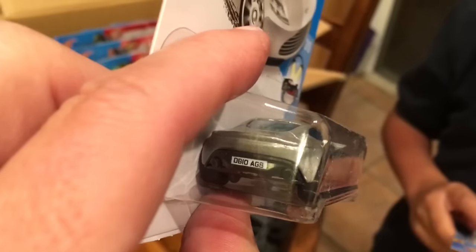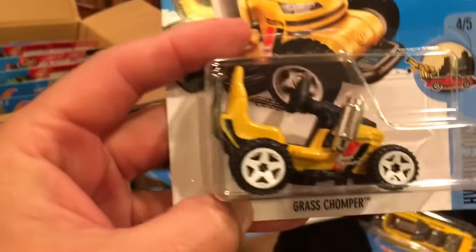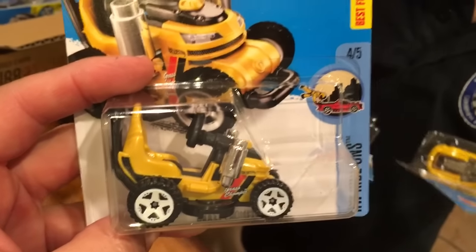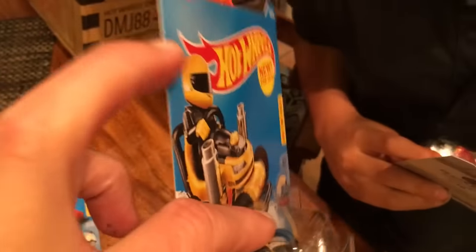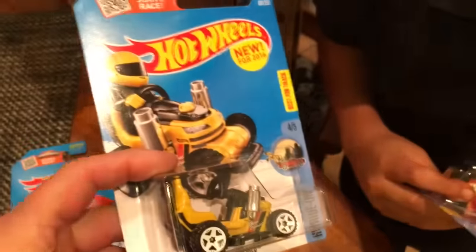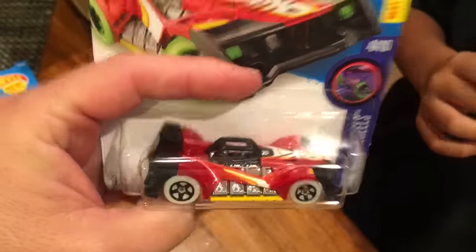I like this one. This is one of the funniest ones. It's a lawnmower. Grass chomper. Oh, really? Well, I think this one, it's where you can sit some Lego minifigures. See right there? So you can sit some Lego minifigures right there. Man, I don't want it. This one, Voltage Spike. I would really want that one, of course. Mustang.